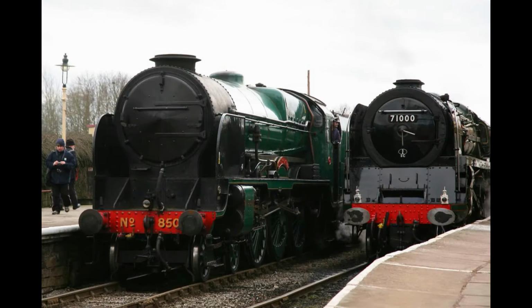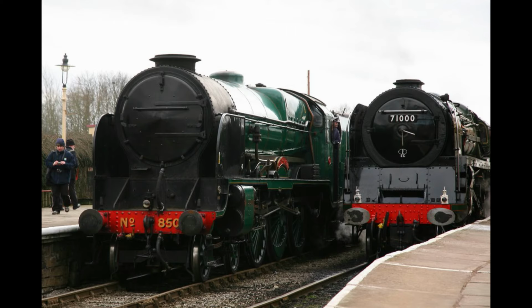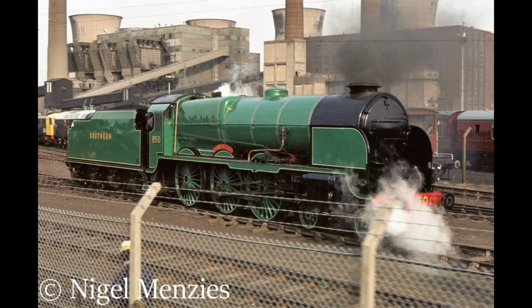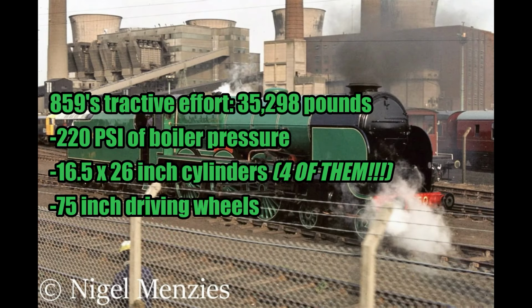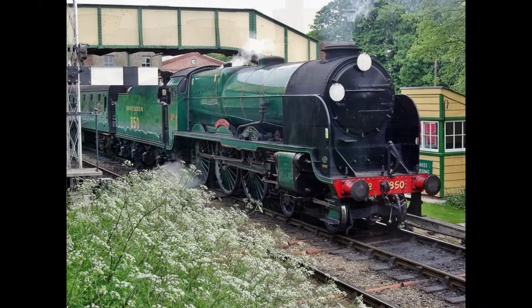And I got perhaps the four most notable examples written down here. Firstly, you had 857, Lord Howe, being fitted with a round-top firebox instead of the squarer Belpaire firebox. Then you had number 859, Lord Hood, which was the strongest locomotive in the class with a higher tractive effort of 35,298 pounds, thanks to being fitted with smaller 75-inch driving wheels, as opposed to the standard 79-inch driving wheels fitted to the others. Because as a usual rule of thumb of steam locomotive science, bigger driving wheels may equal a greater top speed, but smaller driving wheels can give you better acceleration, low-speed adhesion, and more pulling power.